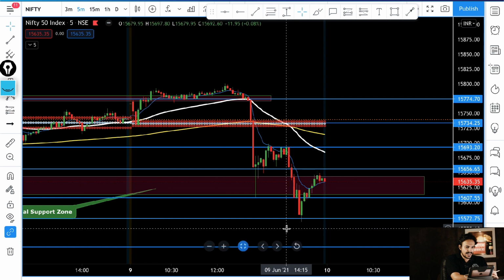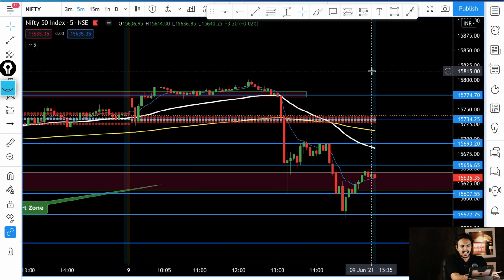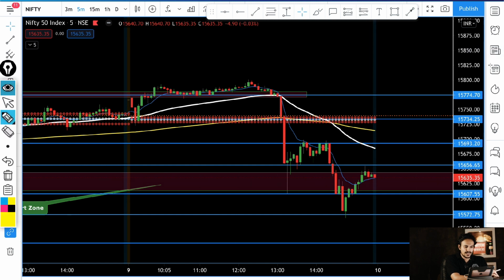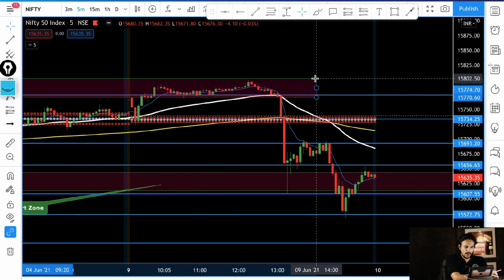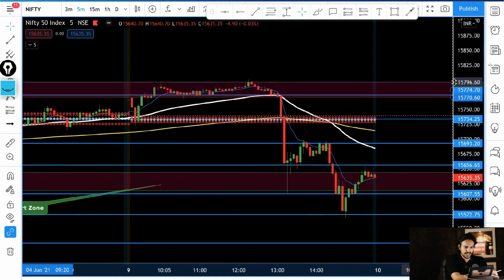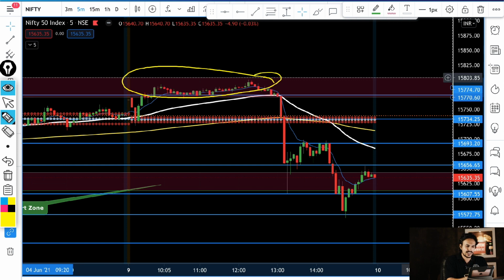As I have been telling very clearly, when there is a small CPR range, there is a chance of a trending market. But today, if you see, the index was continuously facing resistance in the institutional resistance area. Can you see that? Let me increase the area of this resistance. Okay, now this is much better. So this was the institutional resistance area. I have already marked it over there. So it was continuously trading in a very small range in this particular institutional resistance area.